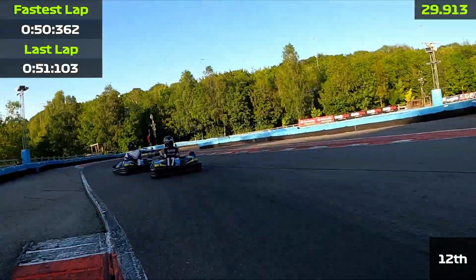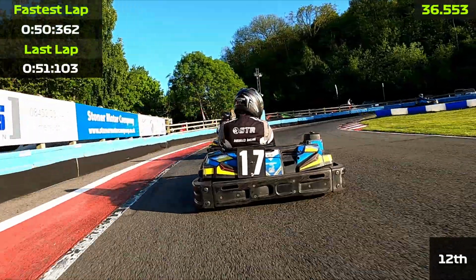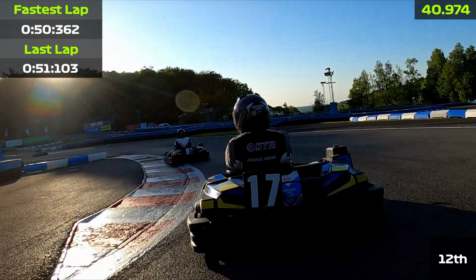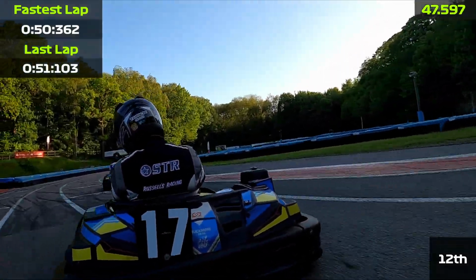So you can see again, trying to use as much curbing as possible. Sean goes for a move down the inside here, backs out of it a little bit, and that causes me to gain all the pace back up and really tag onto the back of them once again. By being this close, I'm going to have less wind resistance, less drag, so I'm really able to tuck in behind and gain a bit more speed coming up the hill.